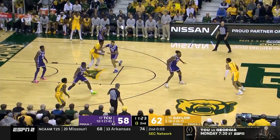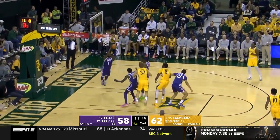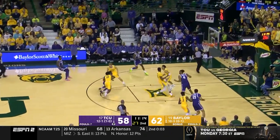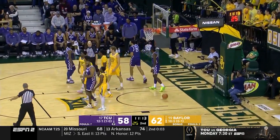Under 10 on the shot clock. Here's the mismatch, George guarded by Lampkin. Rises up, can't knock it down. Eddie Lampkin didn't think so, right? Wow. Ooh, look out. That's going to be on Flagler.